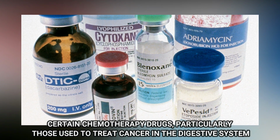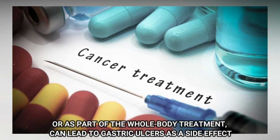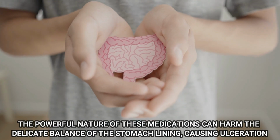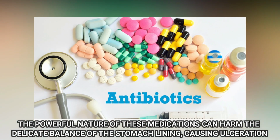Certain chemotherapy drugs, particularly those used to treat cancer in the digestive system or as part of the whole body treatment, can lead to gastric ulcers as a side effect. The powerful nature of these medications can harm the delicate balance of the stomach lining, causing ulcerization.